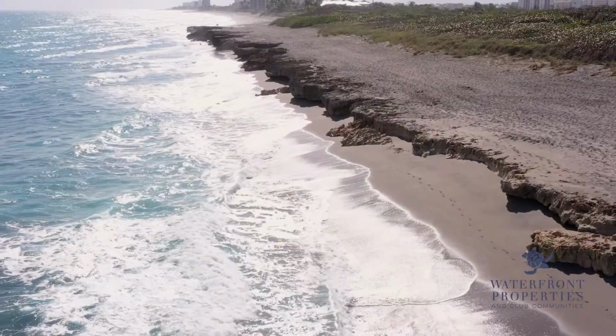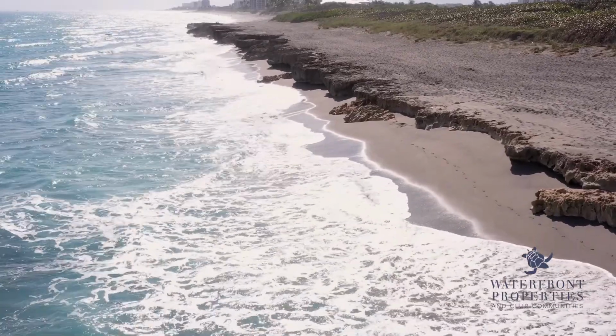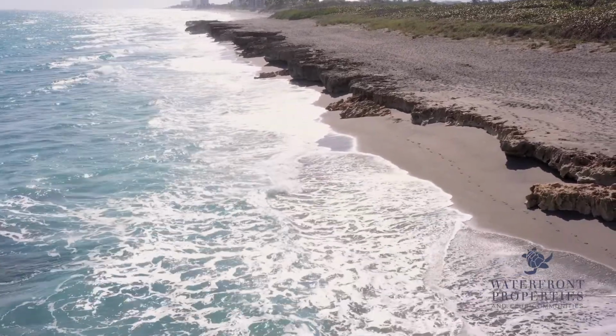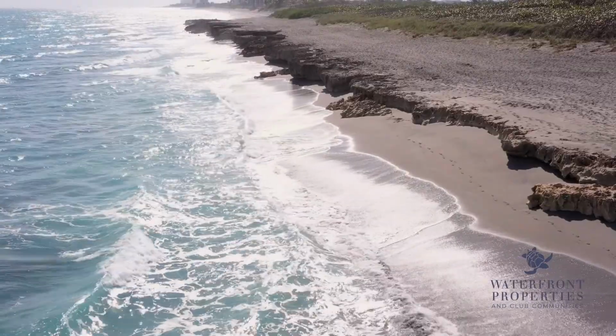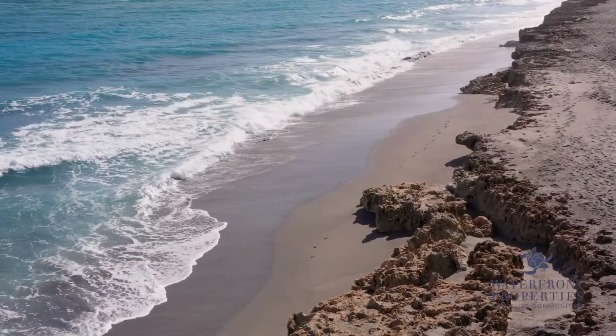So we are the furthest point west of Jupiter. With that said, we are only about 15 to 19 minutes realistically to the beach, depending where you live in Jupiter Farms. The trek to the beach from here is fabulous. If you want to get up and go early morning on the weekend, it's quick. So we are the furthest point west in Jupiter. However, if you look at it in comparison to a Wellington or to a Loxahatchee, we are much further east, so you're that much quicker to the beach.